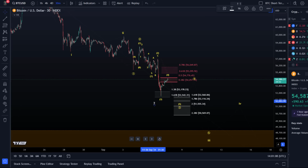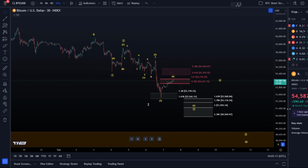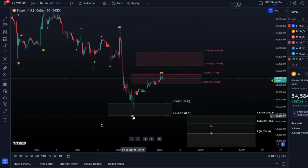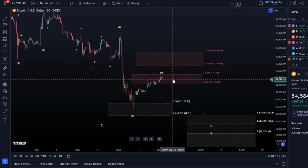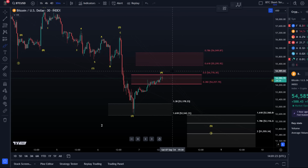Let's go back to the BTC chart. We are now in the resistance area. Essentially, that's all you need to know. We are approaching that 50% fib level. The rally is clearly corrective at the moment. So for wave 4, there's no sign it's over, and it could still stretch a little higher.